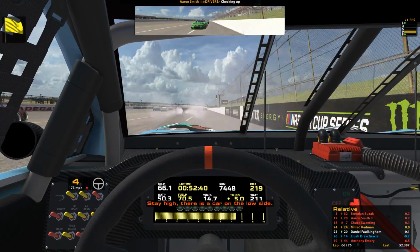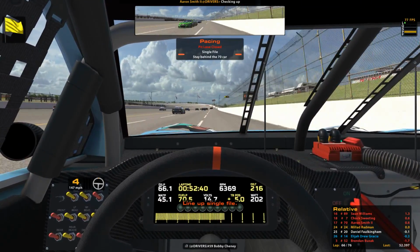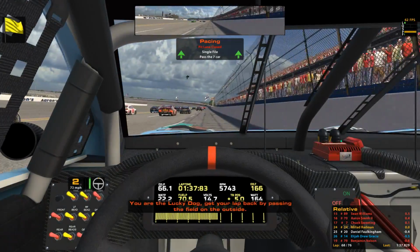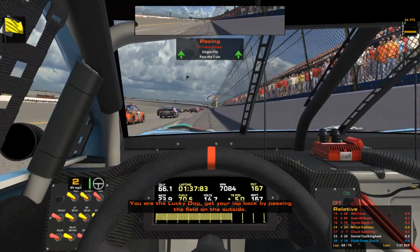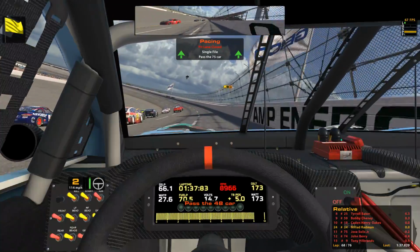We're getting lapped while another wreck happens in front of us, and that actually was really big, because we just got lapped by the pack, but we will be able to get the lucky dog and get back on the lead lap. Just in case a massive wreck happens, we could gain some positions, but the race is pretty much done.